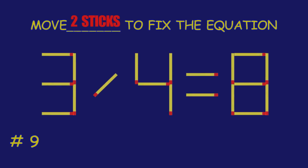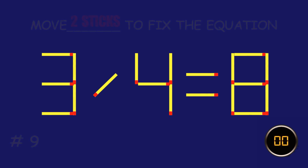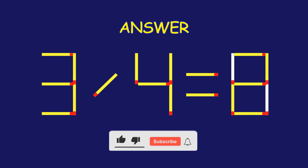Puzzle 9. Move two matchsticks to fix the equation. Fantastic effort! You're on fire!